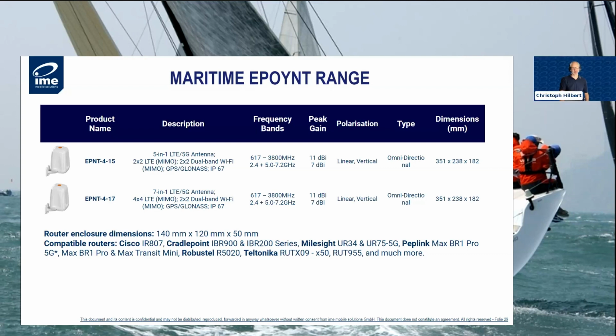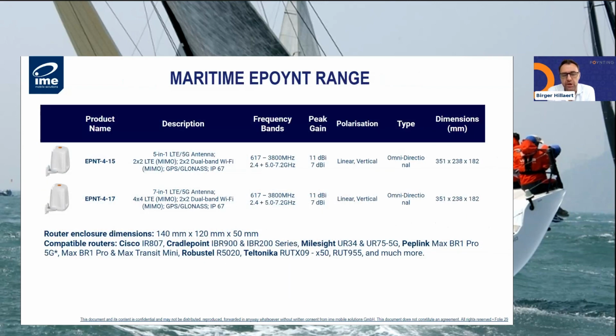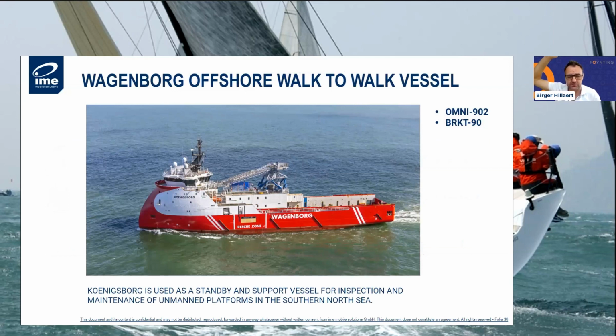Then for the, let's say, entry level, we have the Epoynt Series, which is a small housing where you can also place a router inside for, let's say, small vessels, small yachts. What it does, it's mimicking the advantages of what we have in Ripple and WAVEHUNTER, but in a smaller size. And of course, you can easily fit a Teltonika RUTX50 in there. So you don't have the long coaxial cable lengths. You just put up the mast, put the 5G modem in there, come down with an internet cable, and you create great connectivity.